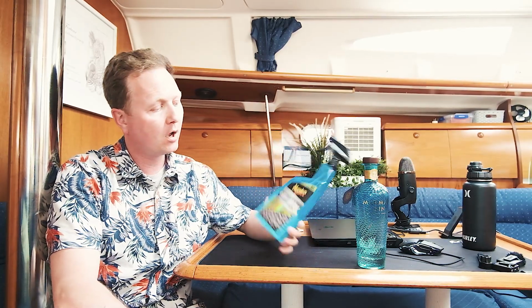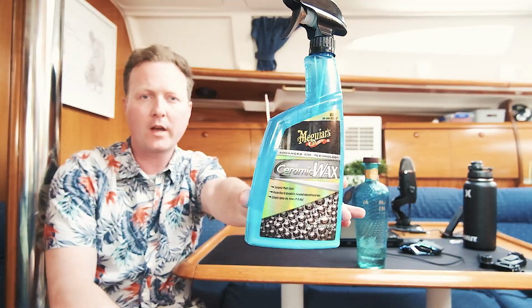I washed the boat earlier, so it's nice and clean now, but I'm going to spray on some of the Meguiar's ceramic wax.